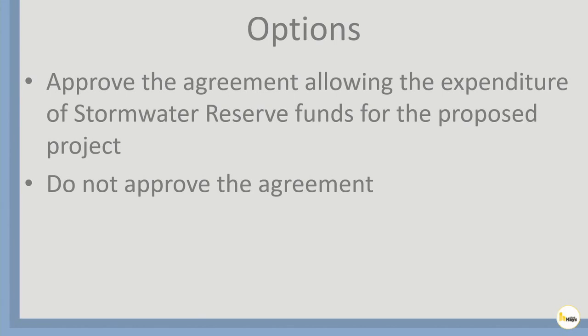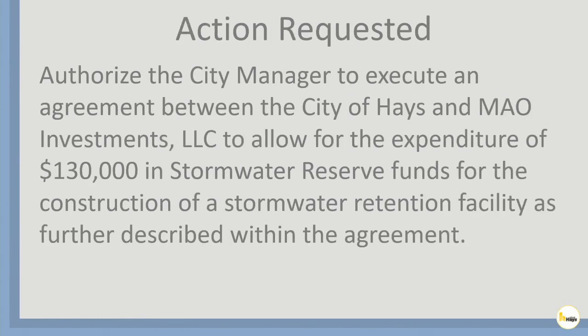So your options, you could approve the agreement as proposed and drafted, or not approve the agreement. And this would be the action requested should you consider doing so. And if you have any questions or need me to go to the map, let me know and I can do that.